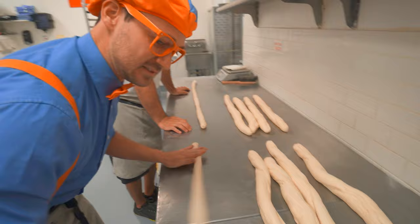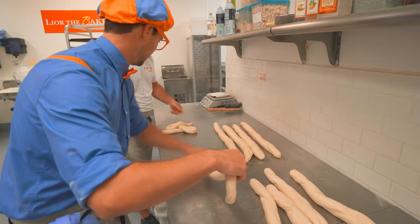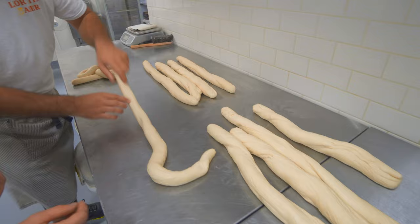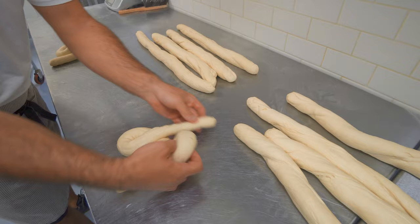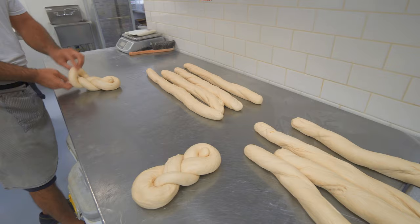Are you ready? We're going to shape this. We're going to do 8. Okay. Now, twist this one. And twist this one down underneath. Number 8. Now he says hello, Blippi. And he says good night. Okay, there we go.